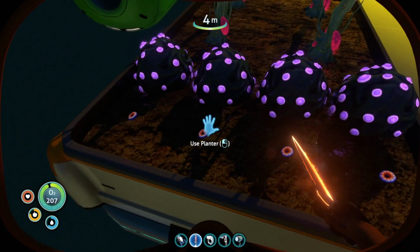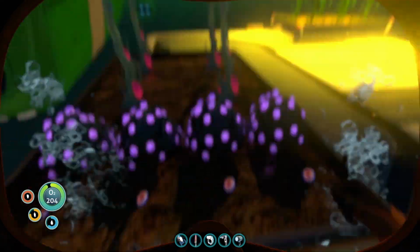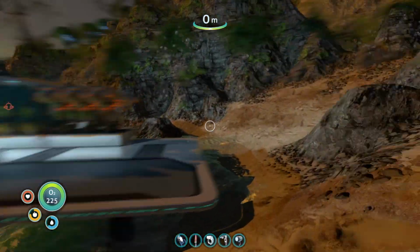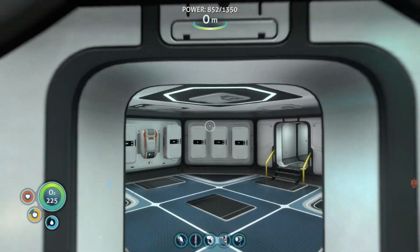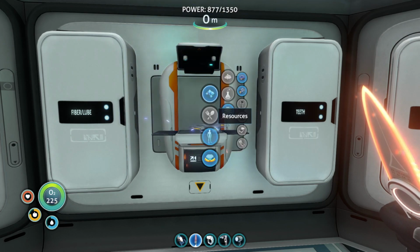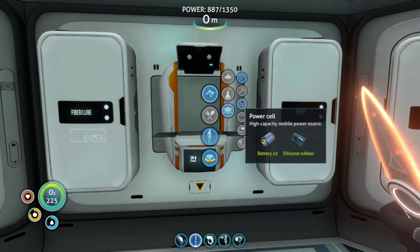So we're gonna have to wait a little while, but they should grow fairly quickly. So we have 4 acid mushrooms. We're just gonna need 4 more, which is not a huge deal. But for the time being, we can at least make 2 batteries. There's 1 and 2.